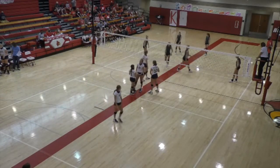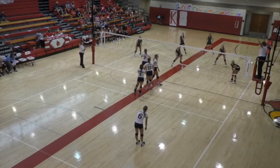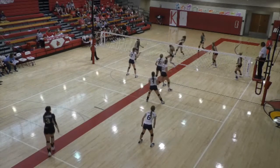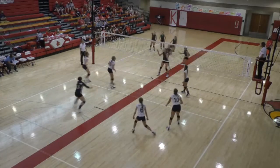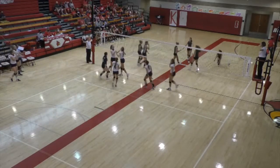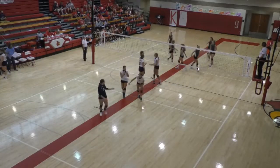So Stores will continue to serve for the Panthers. There's a signal from the official. No. Stores serves, comes across. Popped up, and now thrown across by Smith Center. Panthers have it and attack. Set the ball outside to Babcock. Babcock goes up and down across, and it's 16-20. Panthers back to within 4.